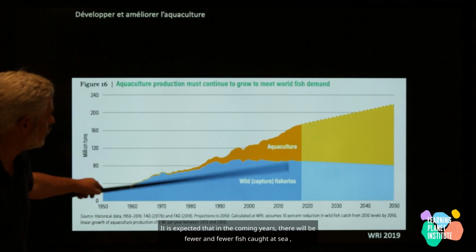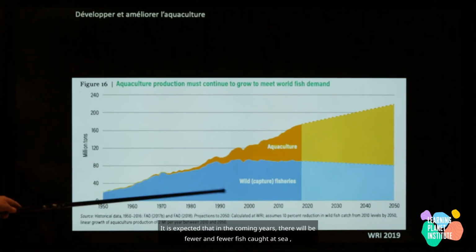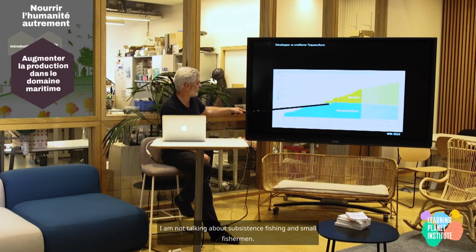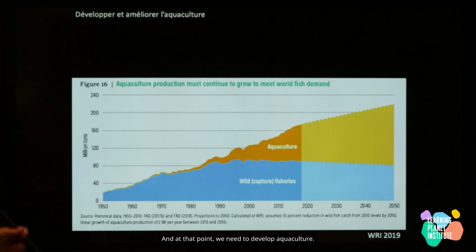It is expected that in the coming years, there will be fewer and fewer fish caught at sea. I am not talking about subsistence fishing and small fishermen. I am talking about very, very large boats that scrape the bottom. And at that point, we need to develop aquaculture.